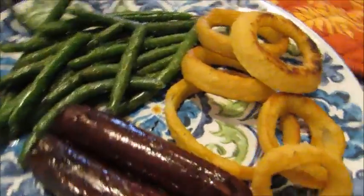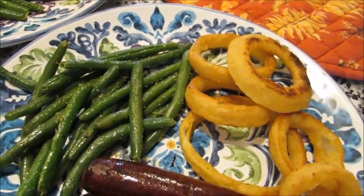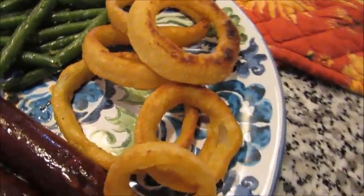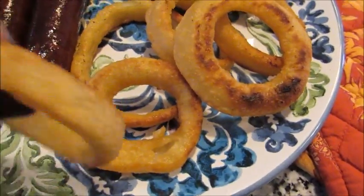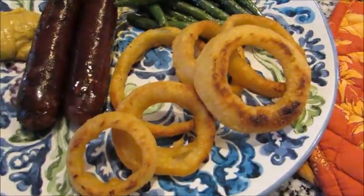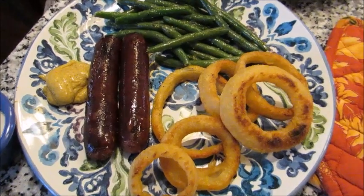So dinner is done. We have the sausages that are nice and crispy, the green beans that I tossed in garlic and butter with a little black pepper, and then the onion rings are nice and crispy. They just came off the sheet pan with a little ranch to dip the onion rings and a spicy mustard for the sausages. So it looks super good, and we're going to dig in. This is dinner tonight.